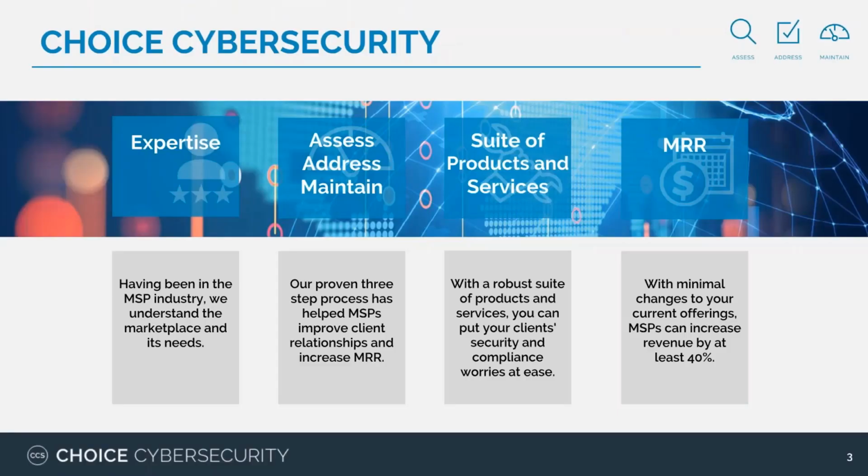So Choice Cybersecurity, about a year and a half ago, I sold the managed services business just to spin off a pure play security and compliance company. Today, all we do is work with MSPs like you to help them partner and build their managed services business. So the first thing we have is the expertise. We've done hundreds of risk assessments. We work with lots of companies, lots of MSPs, helping them add value around security and compliance to their business. We have a ton of experience and just great tools behind us.